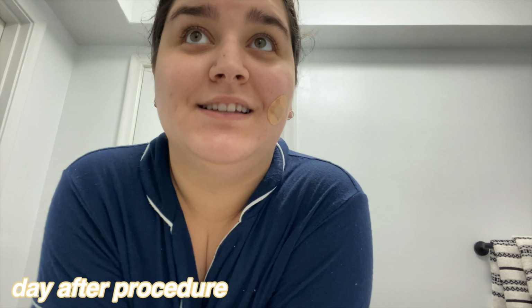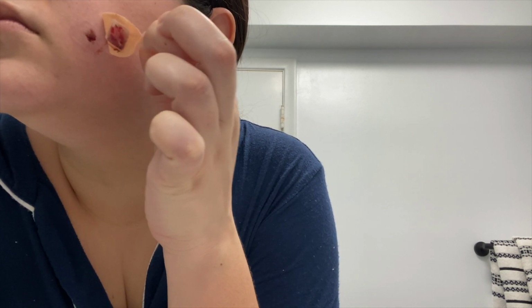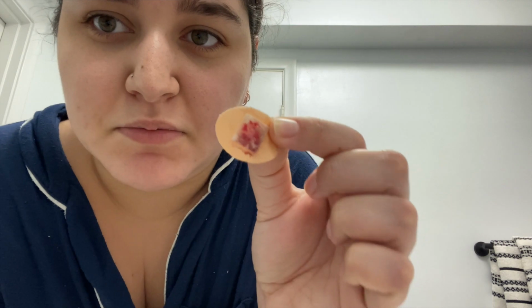Hello you guys, it is the next morning. I'm about to wash my wound. I don't know if you can tell, but it's been bleeding a lot. I'm kind of concerned because I was never told I was going to bleed this much. I'm going to open it up and wash it. Let me turn the water on and then I'll reveal it. It looks like I never took it off yet. It's definitely been bleeding, so I'm just going to wash my face now and try to clean this as much as possible.